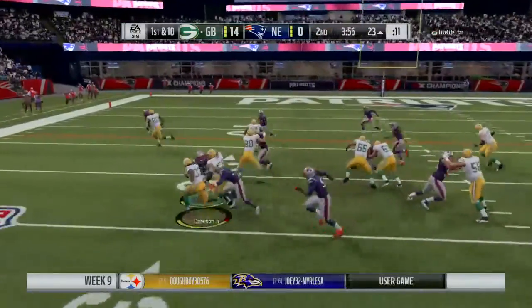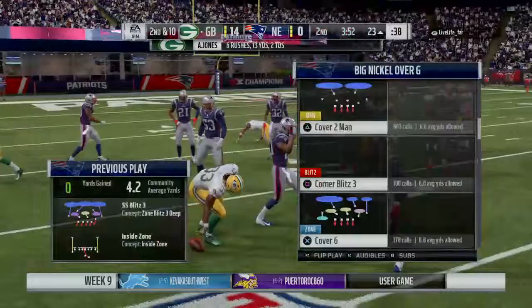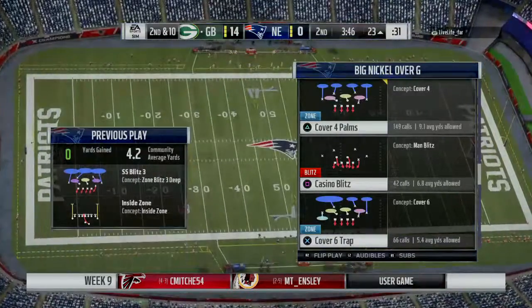Now a first down carry by Jones. And he stopped immediately there. Officially no gain on the play, and it's second down. Looked like he was trying to bounce it outside, but no success.